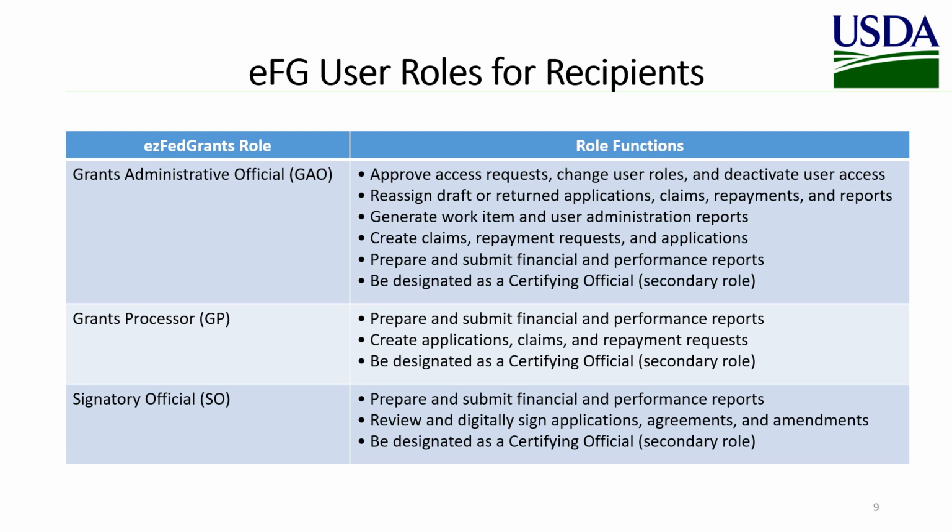This chart outlines the recipient primary user roles within EasyFed grants and what each role can do. As mentioned, you must have at least 1 GAO and 1 SO role, but it is best practice to have at least one backup in each role to ensure documents are not delayed. As you can see in this chart, the SO role is not able to create applications or claims.